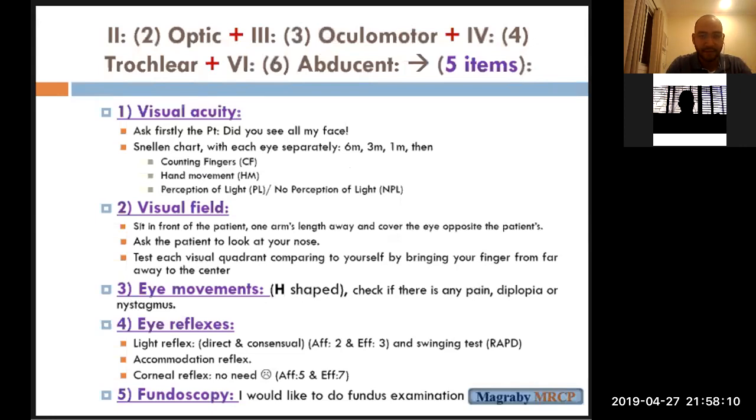You are sitting in front of the patient at arm's length. Ask the patient to cover one eye, and you cover the opposite eye like a mirror image, and ask the patient to fix his neck and look to the center of your face, to your nose. After that, you test each quadrant of the visual field separately, making a movement with your finger from outside to the inner side, like you are moving on 2 o'clock, 4 o'clock, 10 o'clock, and 8 o'clock.